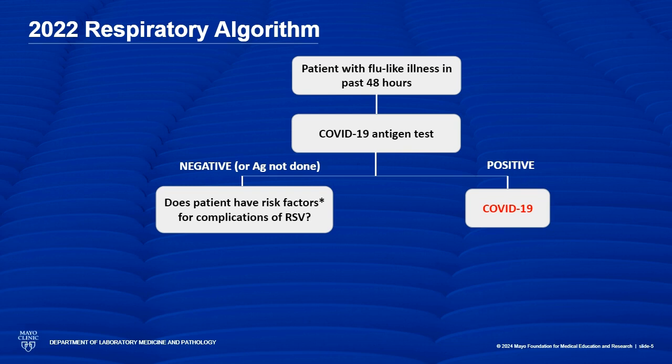If they continue to worsen while they're on COVID-19 specific therapy, we recommend that they go in for additional testing for other viruses. Or if they fall into a higher risk category, we may recommend that they have additional testing. If either their COVID-19 antigen test was negative or they didn't have access to one, then we would ask the question, does this patient have risk factors for complications from respiratory syncytial virus?